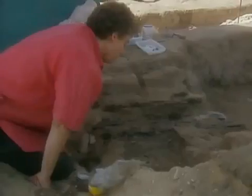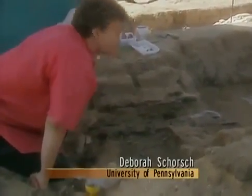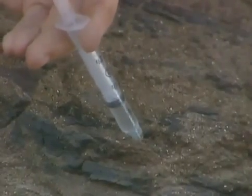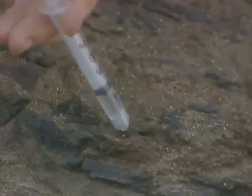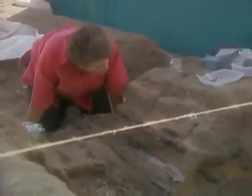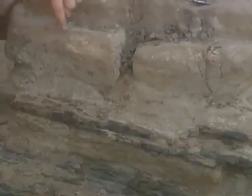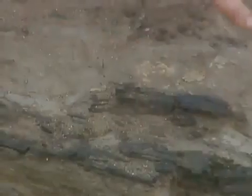Debbie, what exactly are you doing there? What are you using on that wood to keep it? Well, after the wood is exposed, we consolidate it immediately using an acrylic resin. And this is to help hold it together, to protect it from drying out more. And what's that along the side there? On the side we have some yellow pigment. You can see it here, running along here.